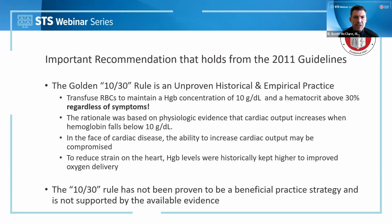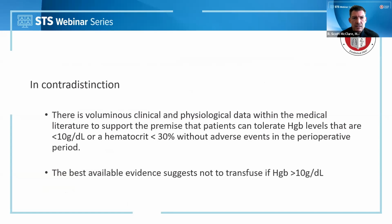And although theoretically it makes sense, there were some compensatory abilities by the body that this didn't fully add up. And the 10-30 rule has not proven to be beneficial practice strategy and is not supported by the available evidence. This was carried forth almost as dogma into the 80s, and then the NIH had a consensus in 1988, followed by another task force by the American Society of Anesthesiologists in 1994. And then it found its way into our guidelines in 2007 and has stayed there since. If we can go to the next slide.